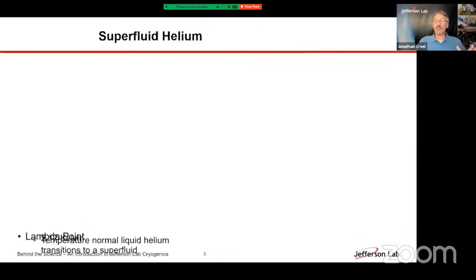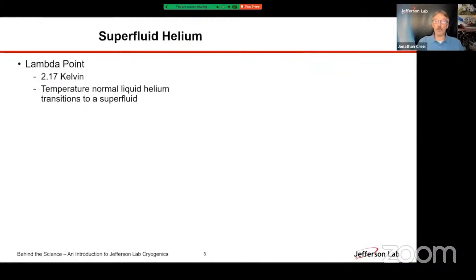So helium becomes a superfluid when it's cooled below 2.2 Kelvin. And a superfluid behaves kind of like two fluids. It has a normal component that obeys all the normal rules of a fluid, but it also has a second component that has zero viscosity and a very, very high heat capacity. The high heat capacity means that the helium can transfer heat very efficiently. Zero viscosity means that the fluid can move without resistance.